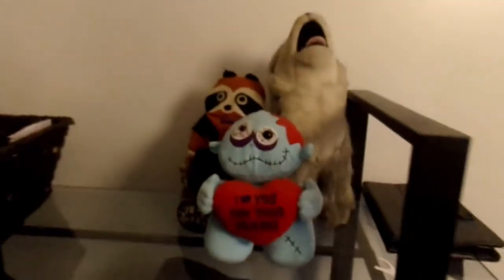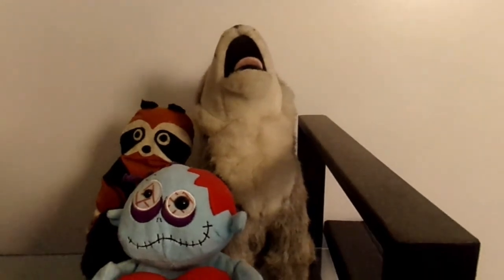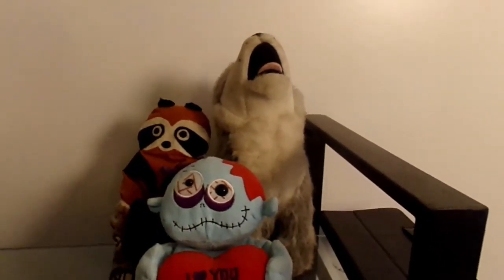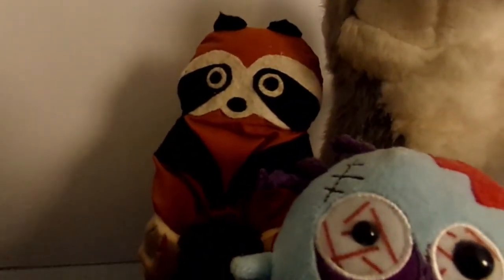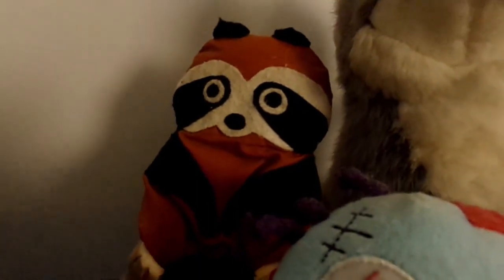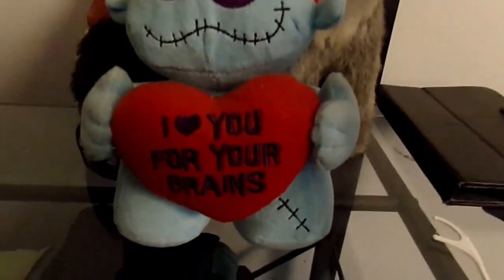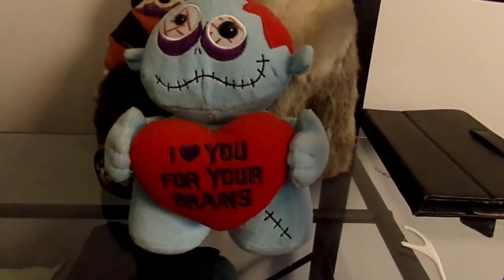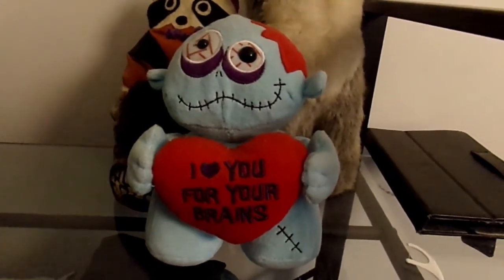Over here's our little trio. The wolf is from around the year 2000 or so. That was actually mine when I worked at Coldwater Creek, and it sat on my desk to identify me as one of the team leads. Behind is a little raccoon. I believe that was made for her when she was just a little kid. In front is the little zombie I sent her when we were still doing the long distance thing. It says, "I love you for your brains." Anyone who knew Sarah knows that she just absolutely loved zombies.